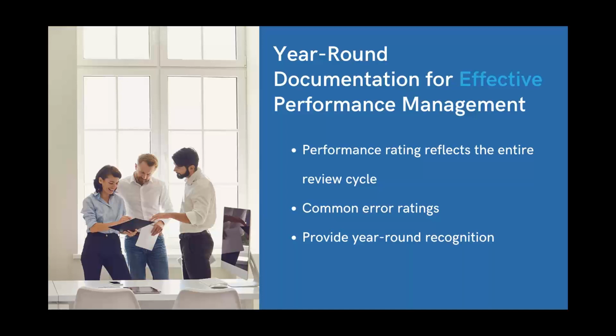Documenting employee performance can also help managers and leaders avoid common rating errors like the recency error I mentioned earlier. This error occurs when raters can only remember an employee's recent behaviors and performance, and when rating them, it's only based off a portion of the review cycle. If you would like to learn more about the common performance rating errors, check out the Lightwork YouTube channel for a quick overview of those errors and how you can help managers avoid them.